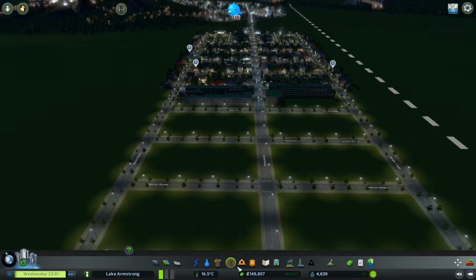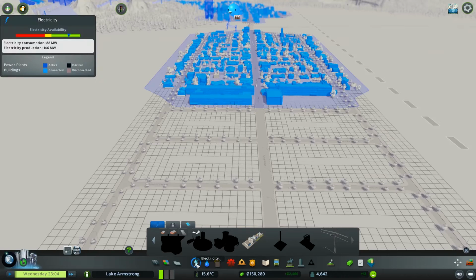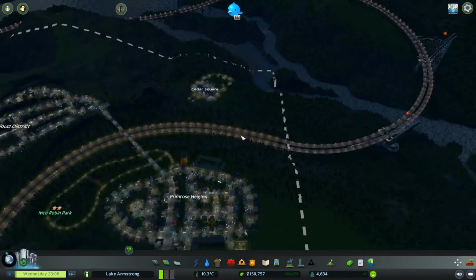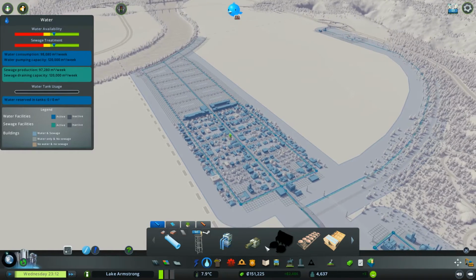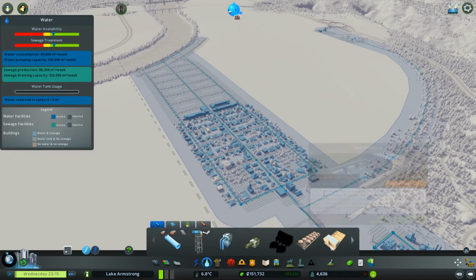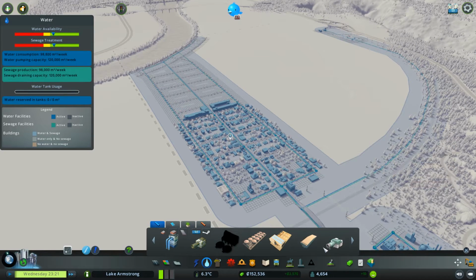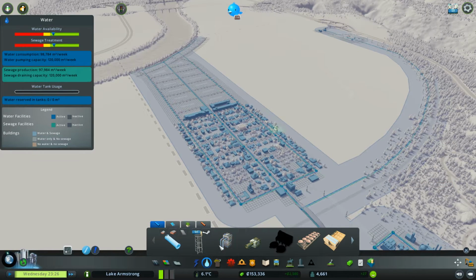Alright, water availability. How's the water budget looking? Okay, what about power? Good on power. I guess we built a new oil power plant, so we should be good on power. We are going to need more water, though, at some point. Tank reservoir. Pumping service. It's a fleet of vacuum trucks that are sent out when there are flooded buildings in the city. Trucks travel as close to the location as they want. Okay. Fresh water. See, that's all for just sewage treatment.